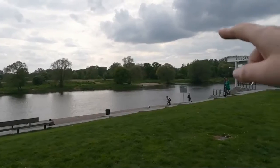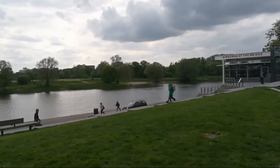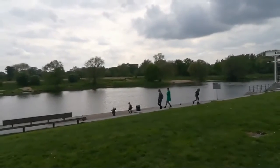There are a few other tanks over there. A few dug-in tanks from the Cold War. Some German Fireflies, two of them. And they're protecting some sort of sluice.